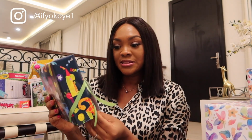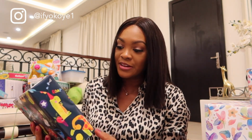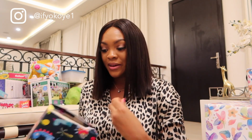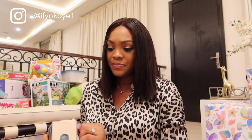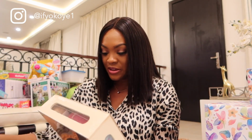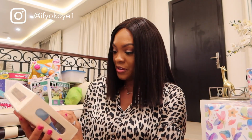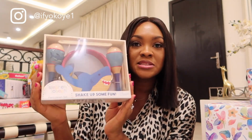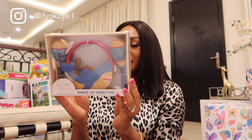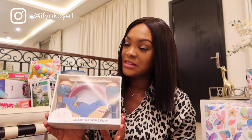Nice. Alright. The next gift is from Emily. Emily is Eleanor's very good friend in school. They were classmates up until I think January or so. So Emily got us this lovely, lovely, lovely gift. Ooh, it's a musical set. Emily got us this lovely musical set and it's from ages 3 and above. Yeah, so we are definitely keeping this gift till Ethan is 3.